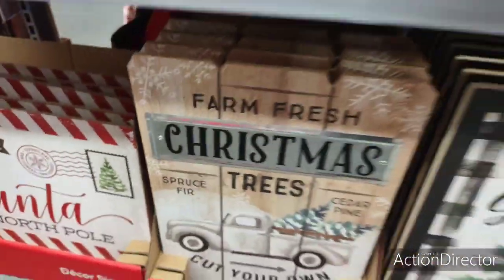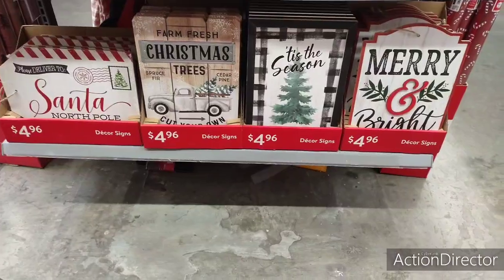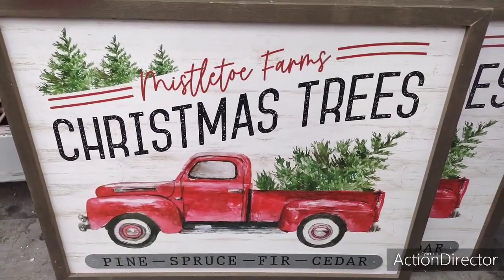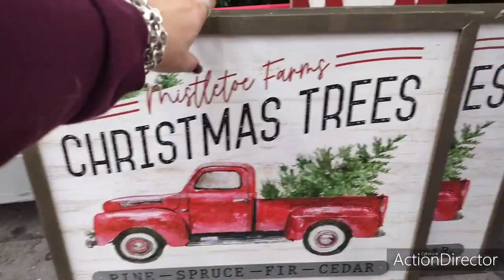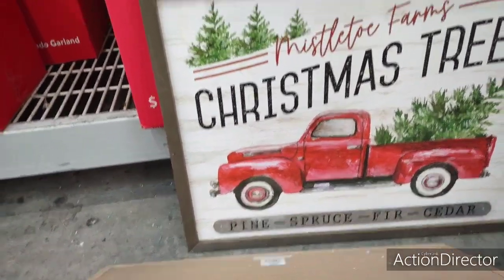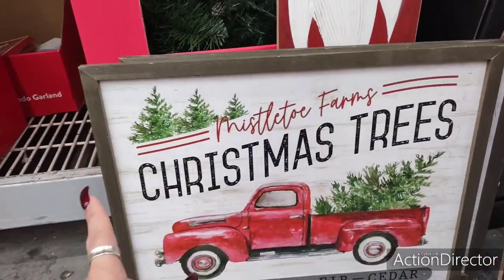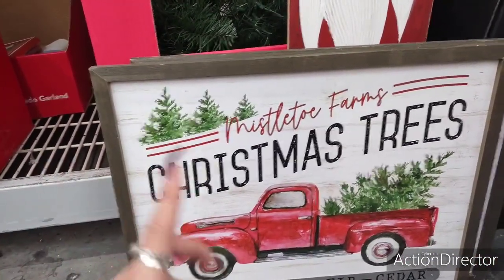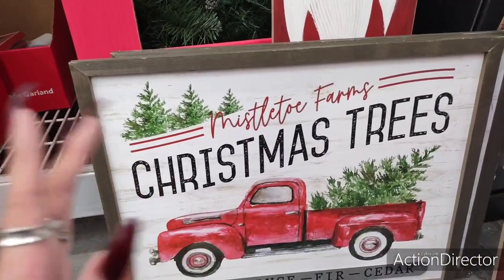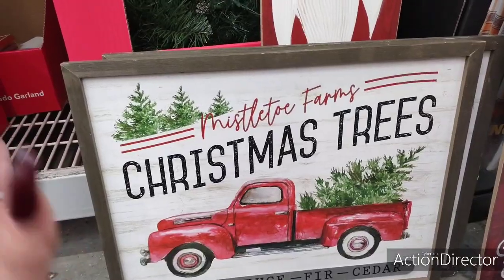So these were some fun finds right here, and we're gonna keep going and seeing what else we find. Also have, of course, Mistletoe Farms Christmas trees. This is cute, and this is an alternative to Hobby Lobby. This is $18.88. Honestly, I think it's cheaper at Hobby Lobby right now because they have something similar for $29.99 and 50% off, so you might want to hit Hobby Lobby. But this is really cute as well. I just don't like the price. Y'all know I'm cheap.